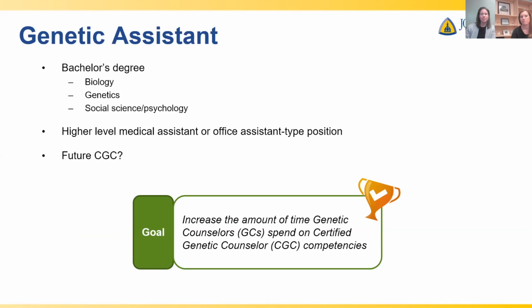Genetic assistants typically hold a bachelor's degree in a field such as biology, genetics, or a social science such as psychology. The genetic assistant position may be considered similar to a higher level medical assistant or an office assistant type position. However, we will discuss the differences in these roles shortly. Genetic assistants may be considering a future career as a genetic counselor. And the ultimate goal of the role of a genetic assistant is to increase the amount of time that genetic counselors spend on their certified competencies.